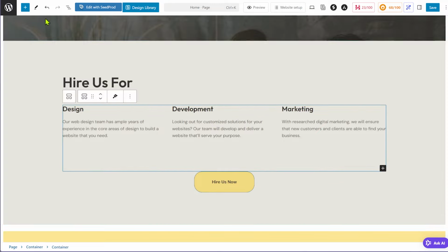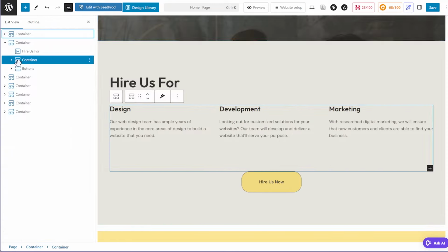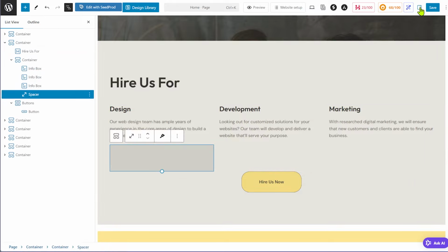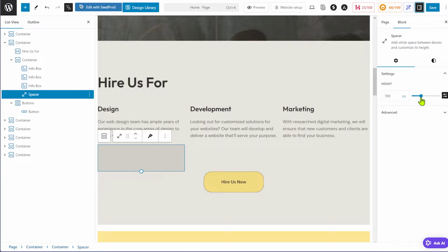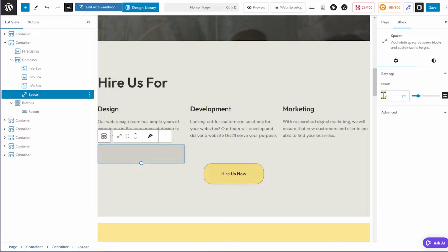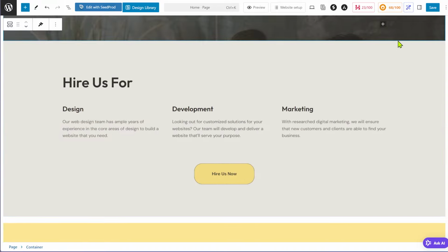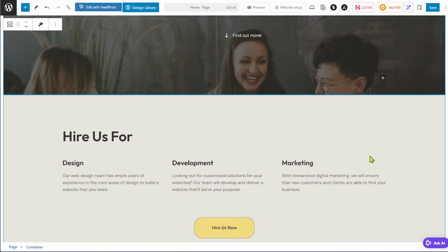I can change the spacer block to be a little different. So if I go to the list view once again, I can find the spacer block. If I click on it and go to the options here, you can change how wide or how long it is. In this case, the height is what matters. So I'll change it, let's say, to 70 pixels. I'll close this and click out. Now this looks much better in my opinion.